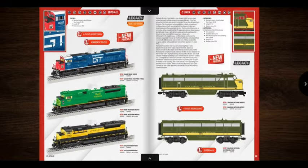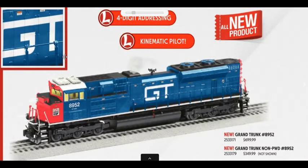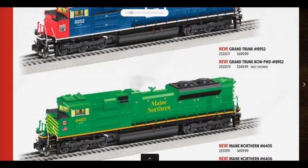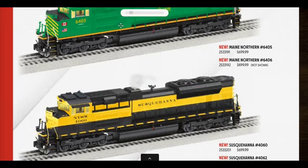The series continues with SD70M-2 models in Grand Trunk heritage colors, Maine Northern, and Susquehanna. The models are priced at $699.99 each for powered versions and $349.99 for non-powered. The models require 036 minimum curves.